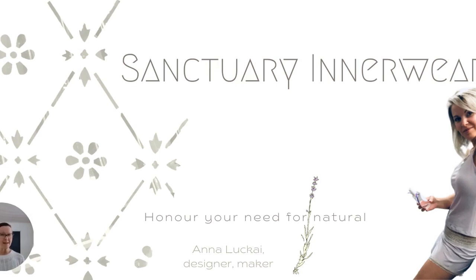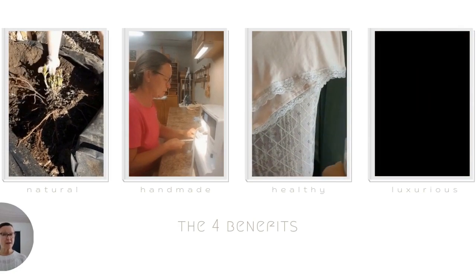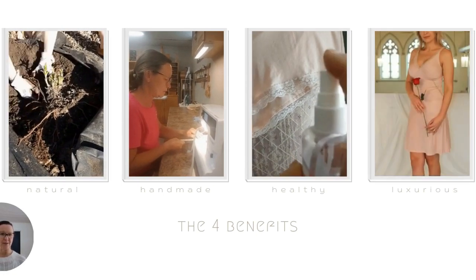Welcome, I'm Anna Lukai, and this is Sanctuary Innerwear, a unique brand of women's clothing, which I make around four principles. Sanctuary Innerwear is natural, handmade, healthy, and luxurious. Let's take a quick look.